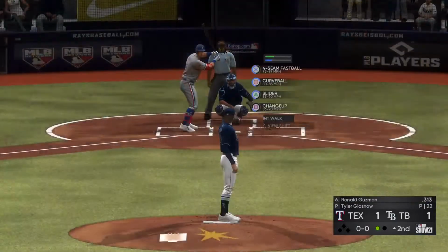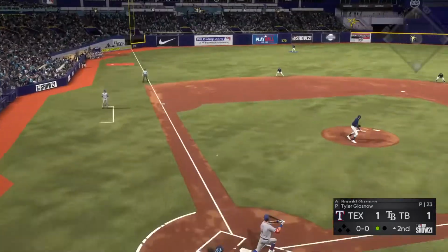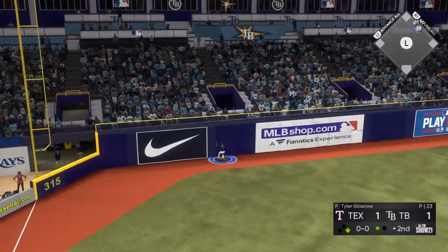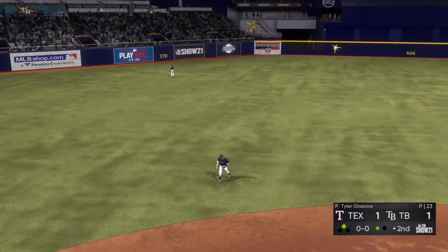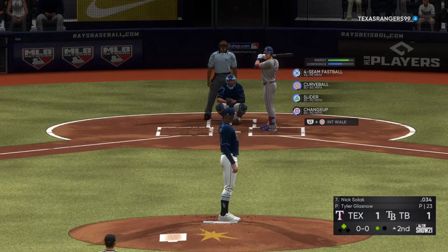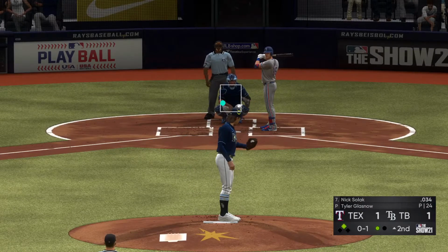No one on with one down, and that'll bring up the left-handed hitting Ronald Guzman. First offering on its way. Hits this one hard the other way, and that's through for a hit. Around first, digging for two. And he'll reach second now with one away. Batting seventh, the second baseman, Nick Solak, as the first pitch to him is swung on and missed for strike one.